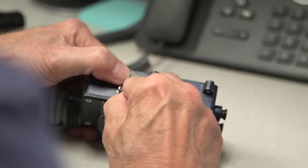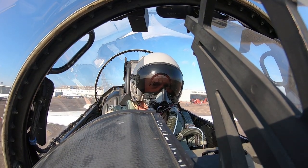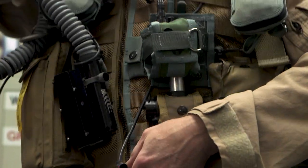So how do we gather the data? How does it go through this process from the aircraft all the way through to arrive at the analyst's desk, and what do they do with it? One of the first things we have to do is look and see what kind of flight they're doing, if they're doing a Navy configuration flight or an Air Force configuration flight.